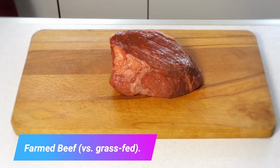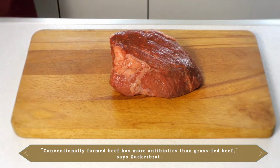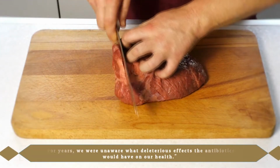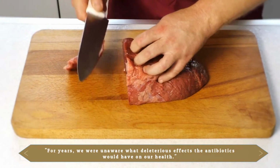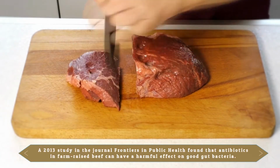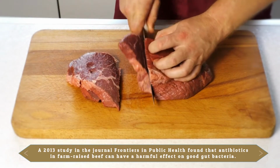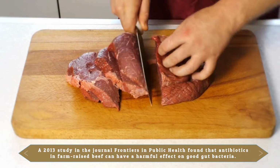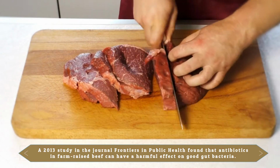Farmed beef versus grass-fed. Conventionally farmed beef has more antibiotics than grass-fed beef, says Zuckerbrot. For years, we were unaware what deleterious effects the antibiotics would have on our health. A 2013 study in the journal Frontiers in Public Health found that antibiotics in farm-raised beef can have a harmful effect on good gut bacteria.